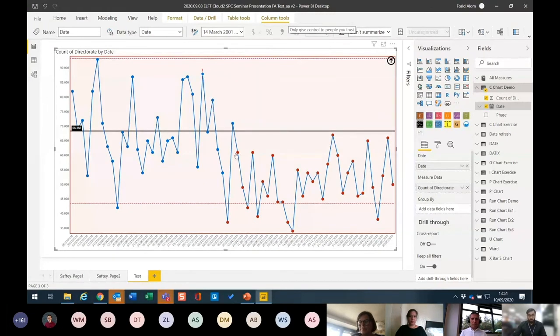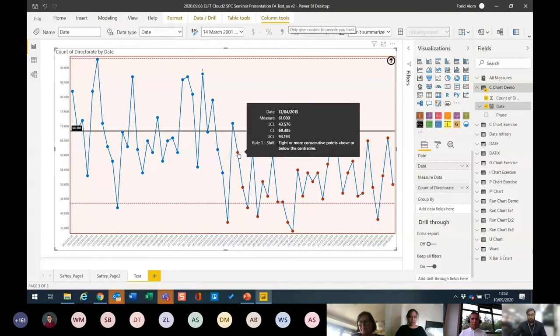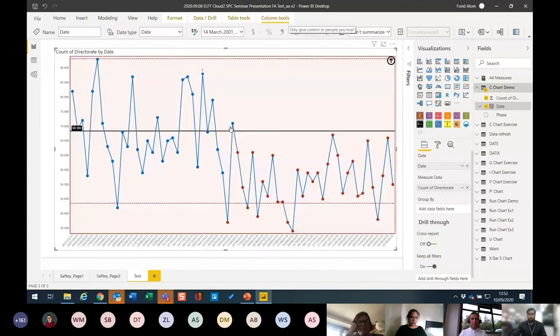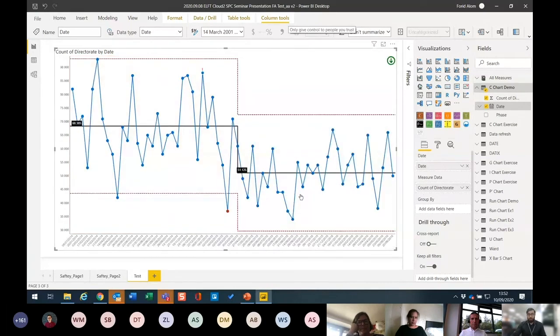Now if I want to recalculate, so now that we've got a shift here of 8 or more points, if I want to recalculate the center line and the limit, all I do is click on the data point and I've got 2 options here. I could either start a shift and then specify where I want to end the shift calculation, or I could do shift 8 points. For the purpose of the demo, I'm just going to do shift 8 points. And there you go. It's recalculated the limits and the center line and shifted it. And it did that within 2 clicks.